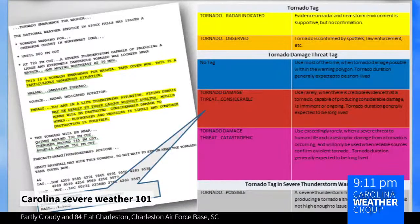Do similar tags exist for tornado warnings? Yes, actually. And that takes a little bit more involvement on the forecaster's part. So for tornado warnings, we have base, considerable, and catastrophic. I know that's confusing. Base, considerable, destructive for severes, base, considerable, catastrophic for tornadoes. So we've got this for tornado warnings also.